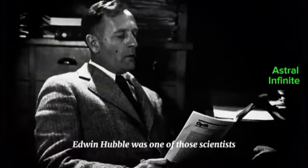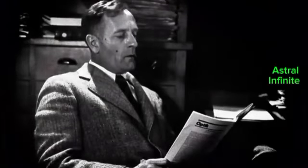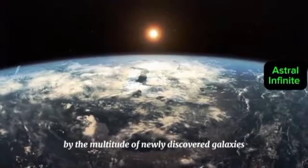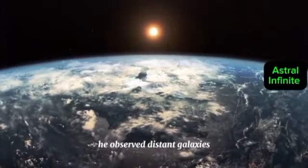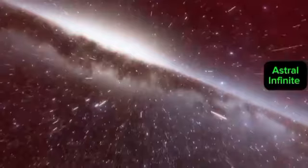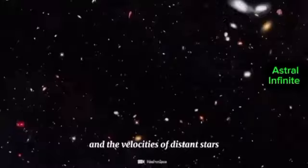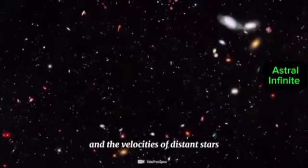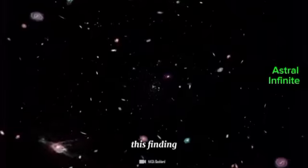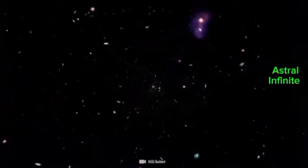Edwin Hubble was one of those scientists who was very open to the new discoveries. He was amazed by the multitude of newly discovered galaxies. He observed distant galaxies significantly farther away from Earth. This observation laid the foundation for Hubble's constant: the velocities of distant galaxies are proportional to their distance from the Earth. This finding lends support to the theory of the expansion of the universe.